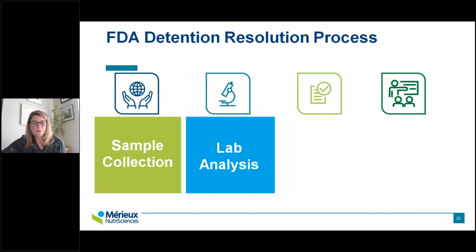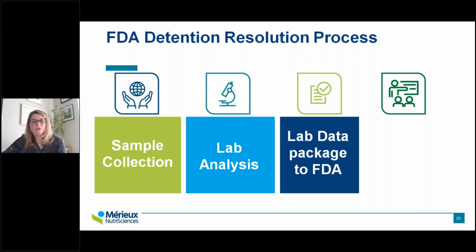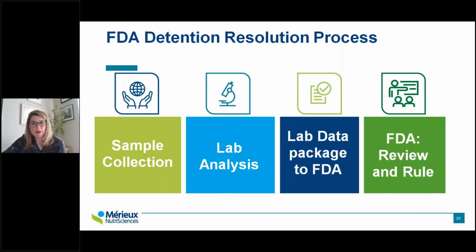From there, they're gonna do a laboratory analysis at the third party lab that you've chosen. A lab data package is going to be compiled by the lab, and with your permission, that would be submitted to the FDA. At that point, the FDA is going to review the package and make a ruling. They'll decide to either release or reject the entry based on the data.